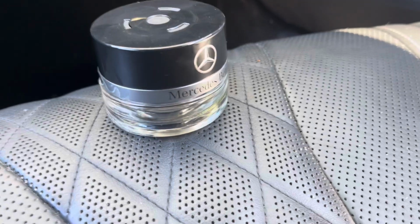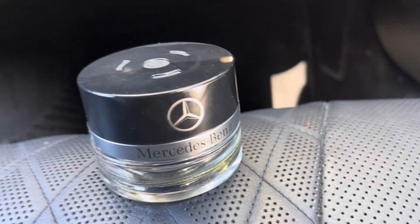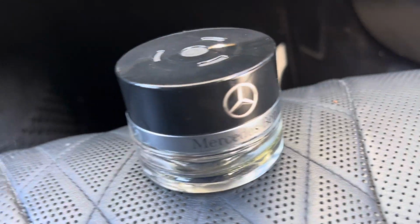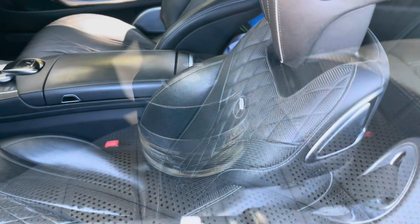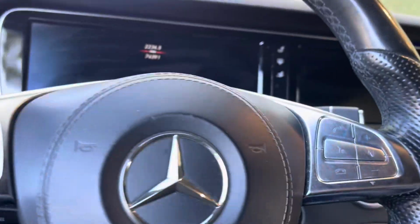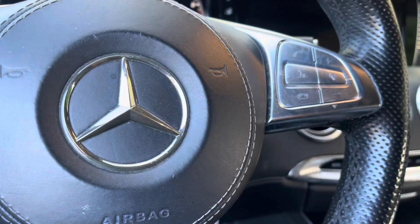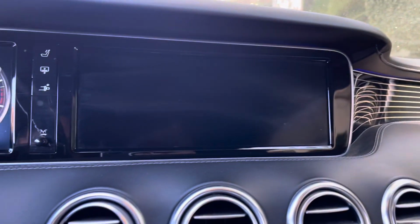But look at this. S Coupe has fragrance in the dash. You know, this stuff is not cheap as well. It's over like $100. So you got to think to yourself, do you want to smell good, or do you want your car to smell good? So that's just another thing it got. I feel like it's more defined with everything. The steering wheel just looks better. And remember, I love the CL. It's still my favorite looking Benz to date, with the S Coupe being a slight second.